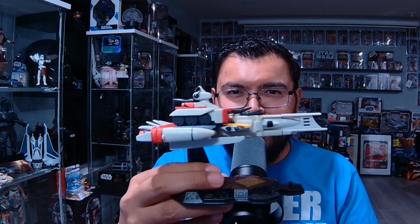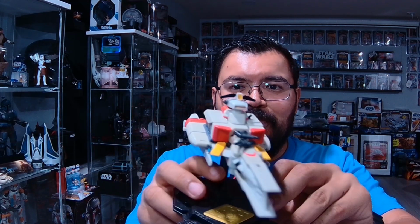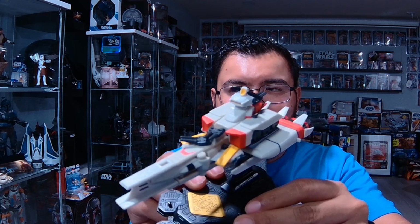Then we also picked up something that is not Star Wars. So I picked up this awesome thing right here. This is an Earth Federation ship from Gundam. I think specifically it's from SD Gundam, which I was kind of not expecting. I had never seen this before, and they had it for $10. You guys know that I love Gundam, and more specifically, I do love ships just in general, you know, spaceships. And so when I saw this, I immediately liked it.